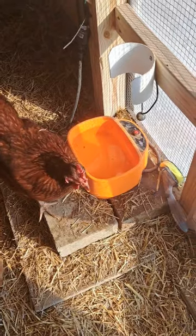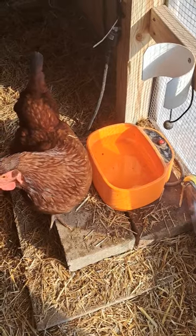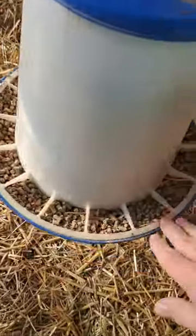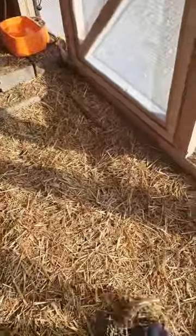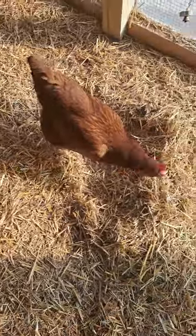You like your warm water, huh? Isn't that nice to have warm water? Yes, it is. Kind of periodically have to go like this because they get all the way up here, they get the little particles of straw. They dig the little holes so they can do their dust bath. Yeah, isn't that nice?